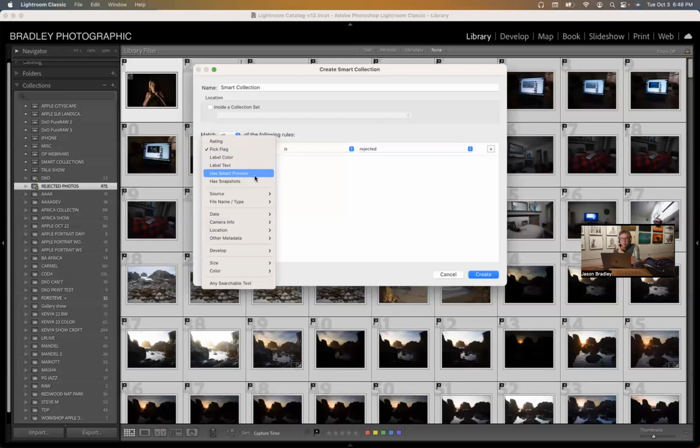Does or does not have a smart preview, that does or does not have snapshots. The list goes on. Source. The source is in a particular folder name, a particular collection, published collection. It just, the list goes on. File names, file types. There's a great way to start separating your PSDs from DNGs, from TIFFs, from JPEGs to your native file formats. Go by file type.